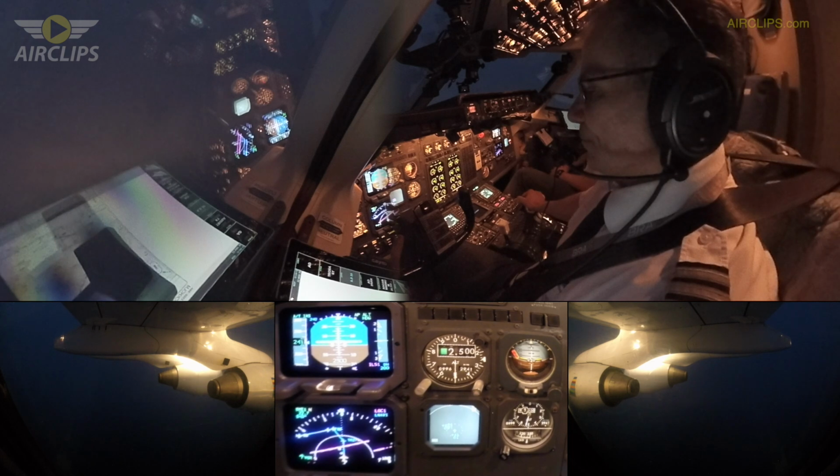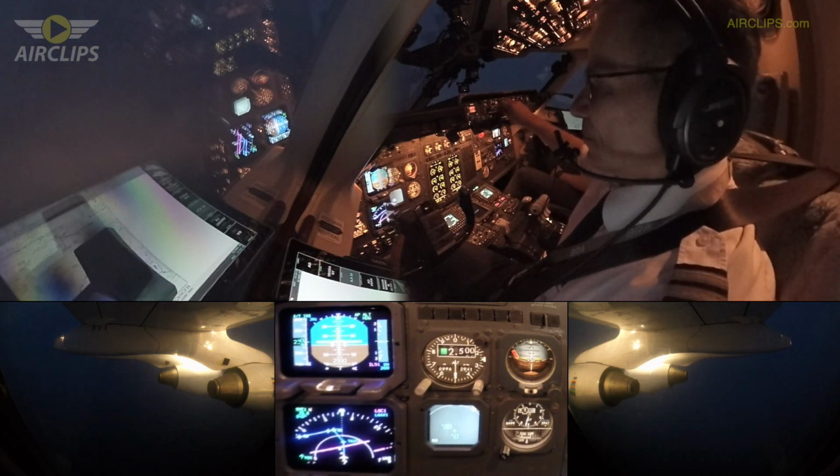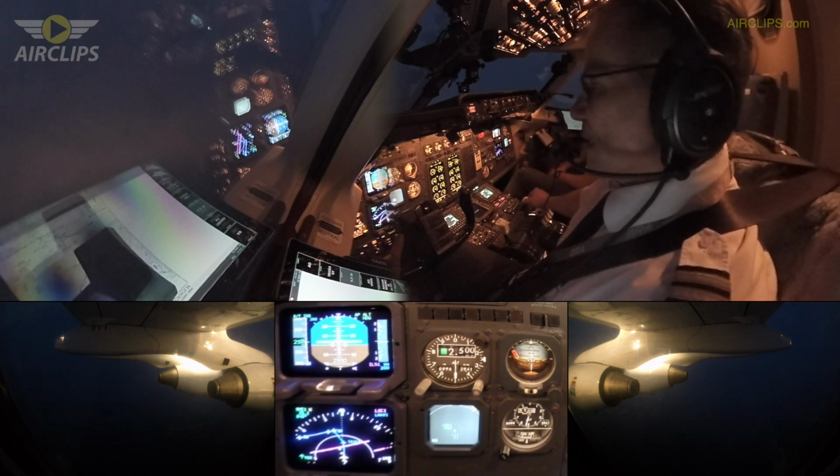Scanwing 53 Echo, reduce now to speed 200 knots, request from tower. Reducing speed 200 knots, Scanwing flight check. 200 speed. Checked.